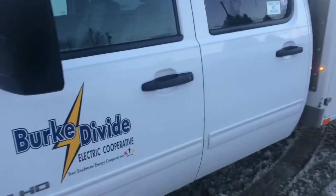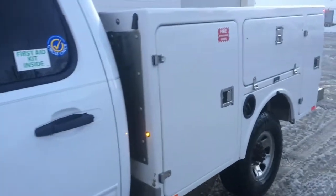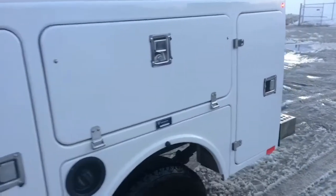This was owned by Burke Divide, as you can see, so it's part of a fleet, and it was maintained about as it should have been. I'm sure if they would have had this too much longer in the fleet, they would have changed that stuff.